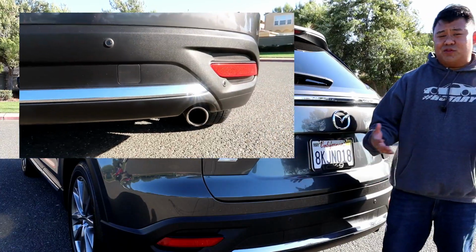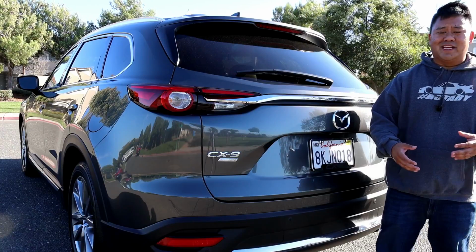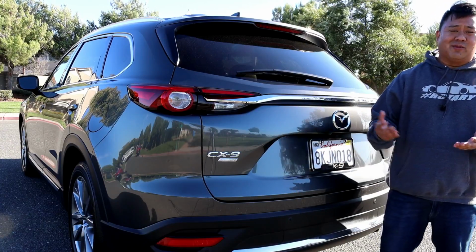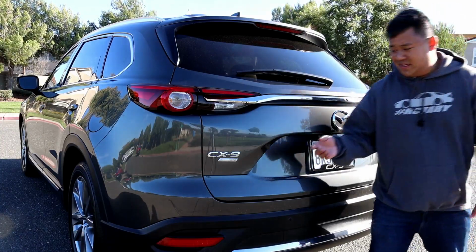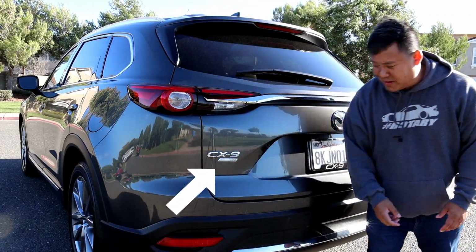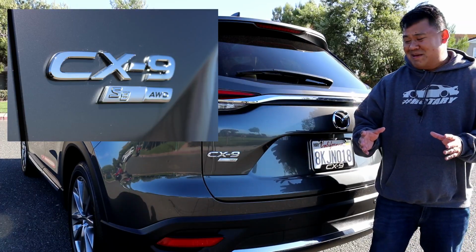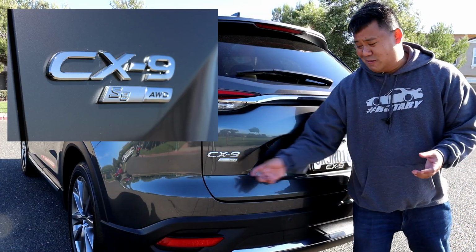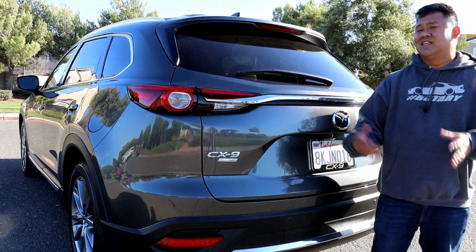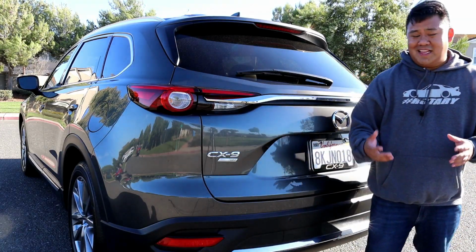And one thing to differentiate the Signature versus the Grand Touring, because there's not really many ways. The only other way to really tell the difference between the two is the Signature grille. But you get a nice little emblem right here that says SG, which is a super subtle thing, but I guess you're paying that extra money to get an LED strip and an emblem with the stuff in the inside as well. But the SG just means Signature, which I think was a cool touch.